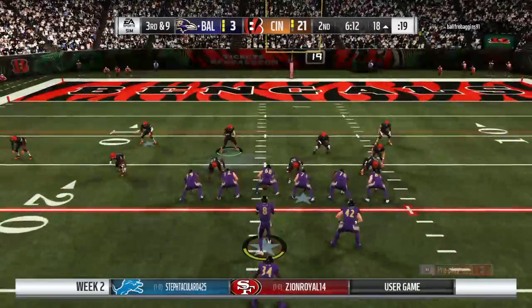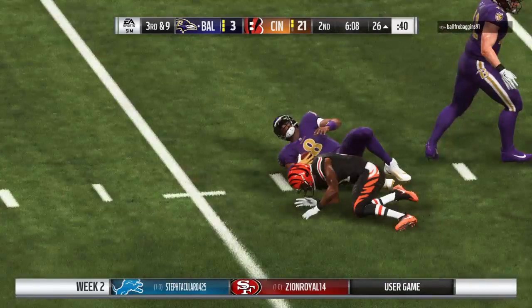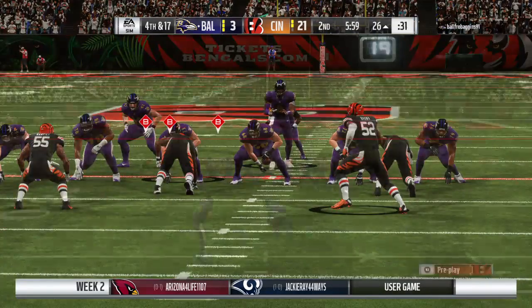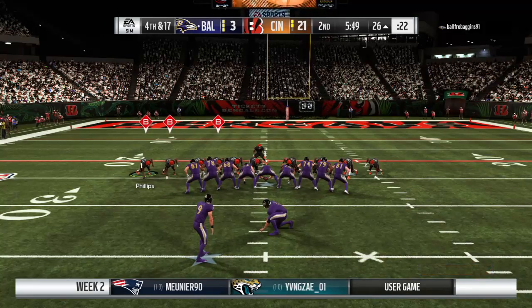This is 3rd and 9. Here's Jackson. Under a heavy rush, and down he goes. This offensive line has struggled. In fact, when we sat down with the coach, he said it's been in tatters lately. They allowed 6 sacks in their last game. Just gave up another one right there.